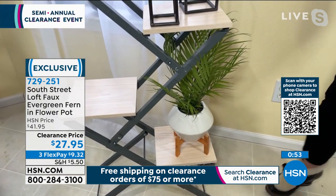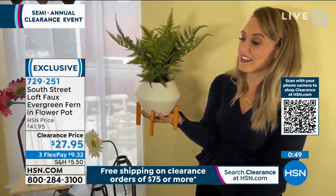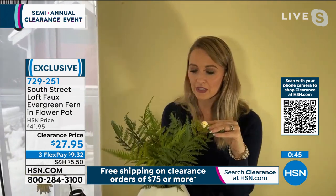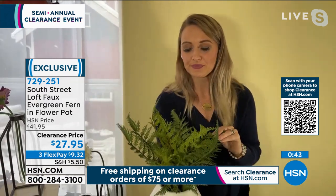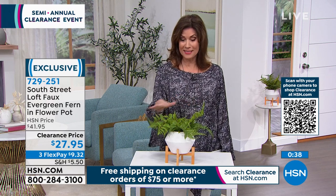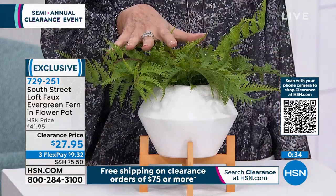If you wanted to scoop that up, it's also on clearance. But these are one of my most favorite things we have in our collection. I think they're stunning and gorgeous, and it's hard to find all of these materials with this realistic look at other home stores. Yeah, exactly. And especially when they look this good, it really is. It looks and almost feels like the real thing.